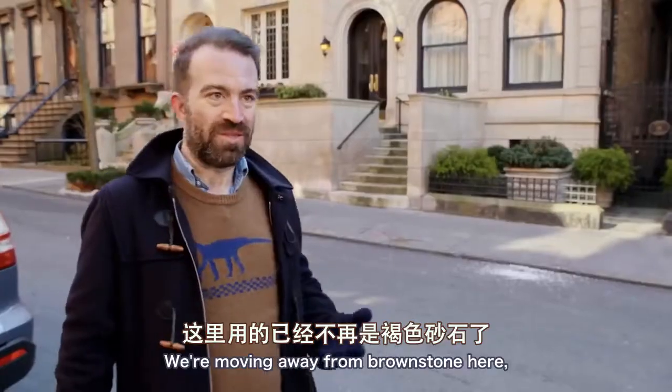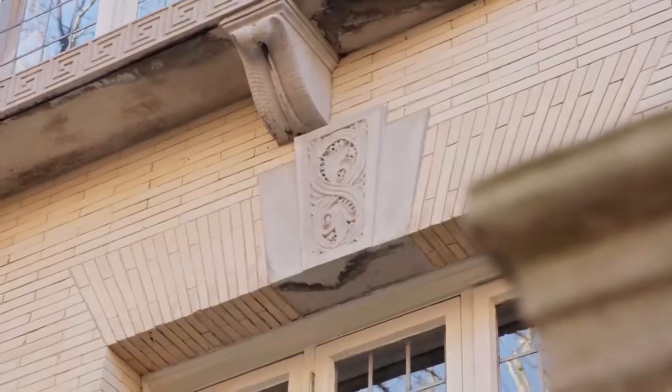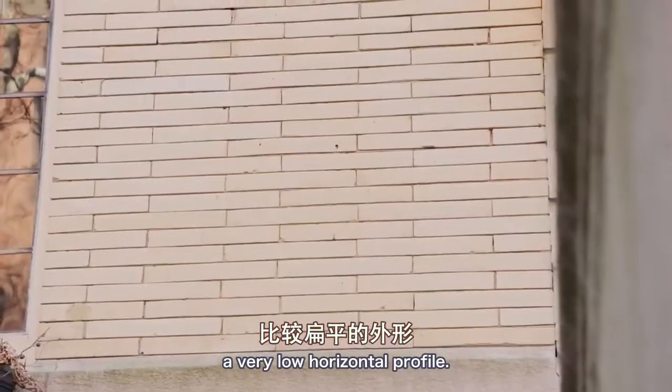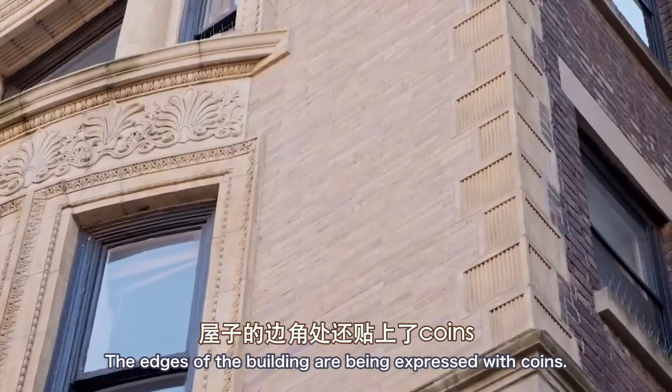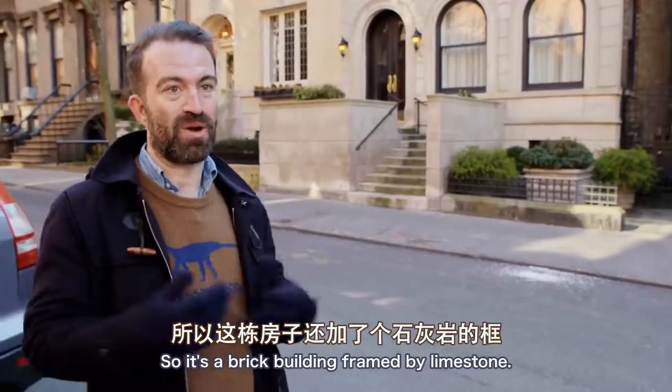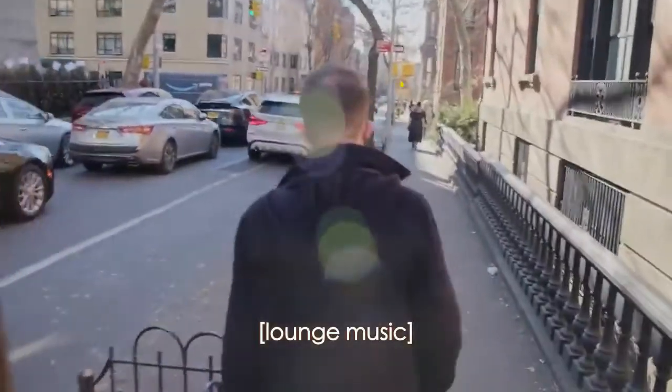We're moving away from brownstone here and finding brick again, and it's using a light brick, almost a Roman sort of brick, a very low horizontal profile. The edges of the building are being expressed with quoins. Those are the limestone pieces at the edge of the building that sawtooth in and out, so it's a brick building framed by limestone.